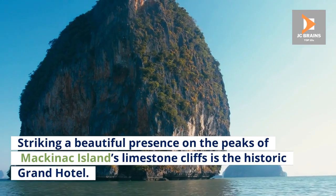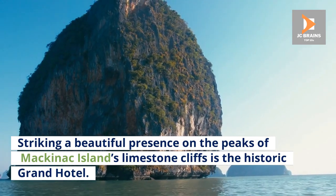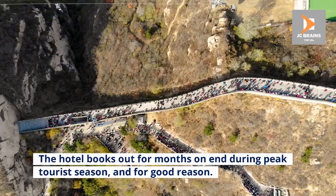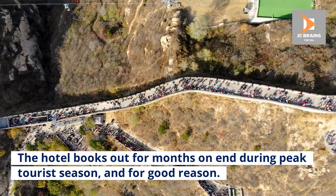6. The Grand Hotel. Striking a beautiful presence on the peaks of Mackinac Island's limestone cliffs is the historic Grand Hotel. The opulent building came to be in 1887 and has just shy of 400 rooms. The hotel books out for months on end during peak tourist season, and for good reason.